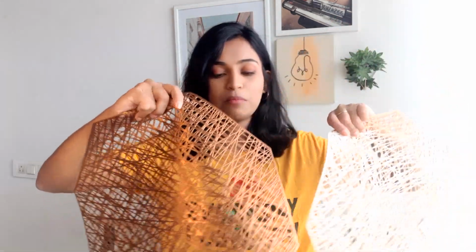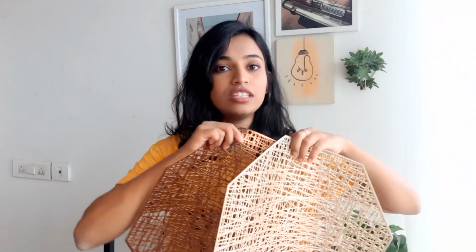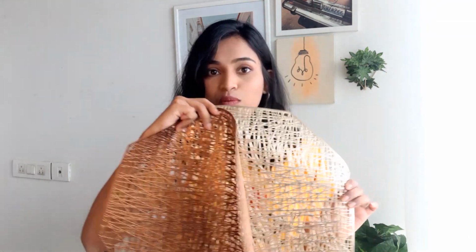First thing I picked up are these placemats. These are rubber placemats that you place on the dining table. I picked up 2 of these of different shades. They were 89 rupees each, and I'm not going to be using them as placemats. I'm actually in the process of revamping my whole room. These are going to go somewhere in my room, so that is why I bought them.